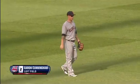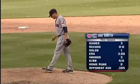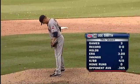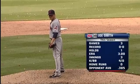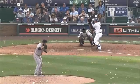Aaron Cunningham is the new left fielder, replacing Shelley Duncan, and Joe Smith is the new pitcher. Okay, he's a sidewinder. He'll be tough on righties. 88 to 93 with some sink to his fastball and a slider.